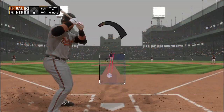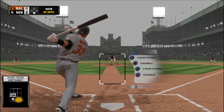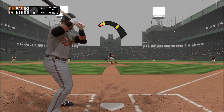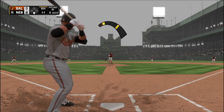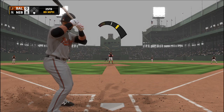Stepping in, Renato Nunez. 0 for 2 for him to this point. It doesn't look very promising so far in this one as we move into the later innings. Down by a bundle, it's time to get some base runners and hopefully a long ball to get them back into this one. 1-1 to count. A 2-1 count to Nunez.